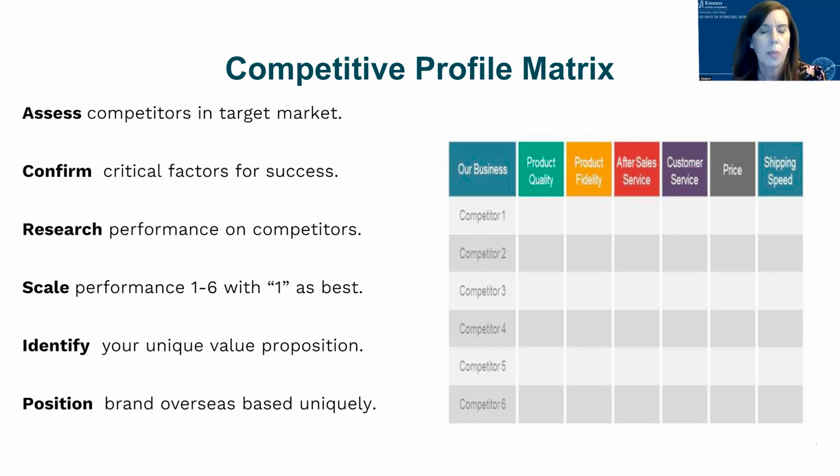Research the performance of some of your competitors on these critical success factors, and identify whether there is a way for your company and your product to position itself uniquely in an overseas market. This is a critical component of the due diligence process in export planning: researching your overseas competitive environment, which includes both foreign breweries in China, for example, as well as local competitors, to understand if there's space for a new entrant and how you can position yourself uniquely in the market.